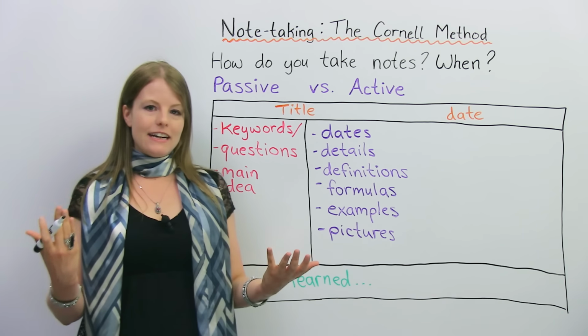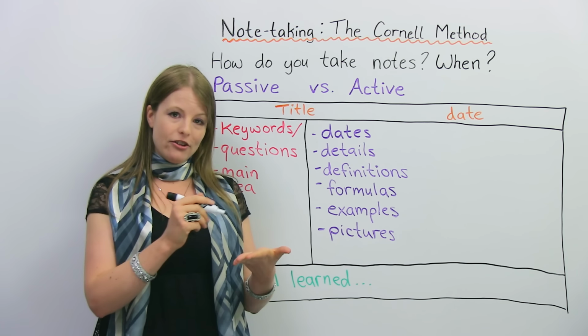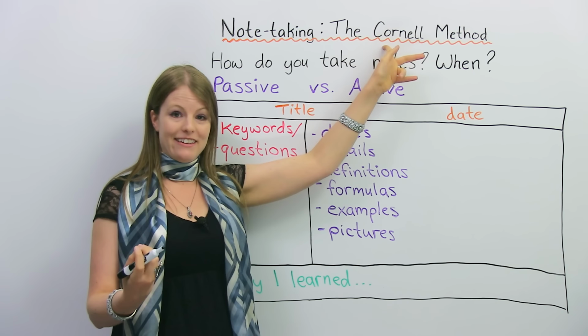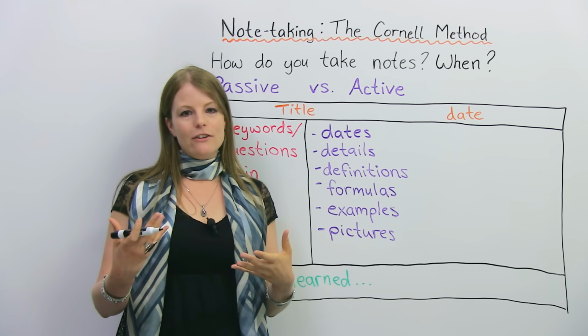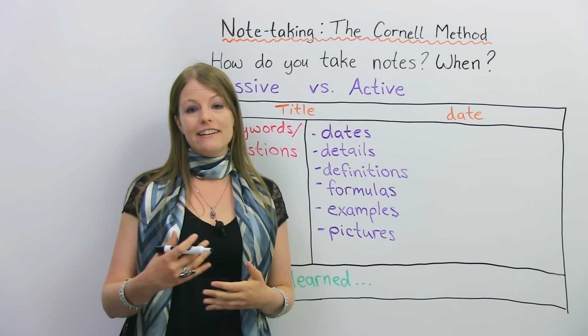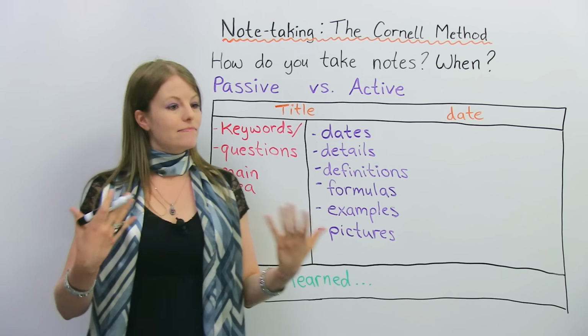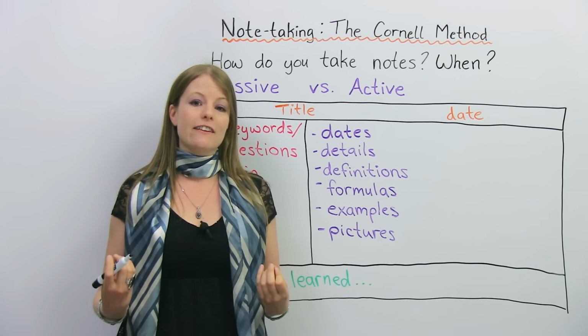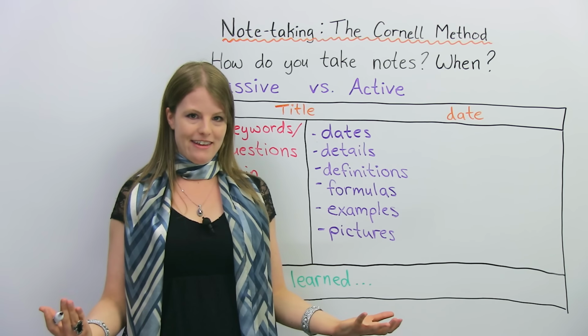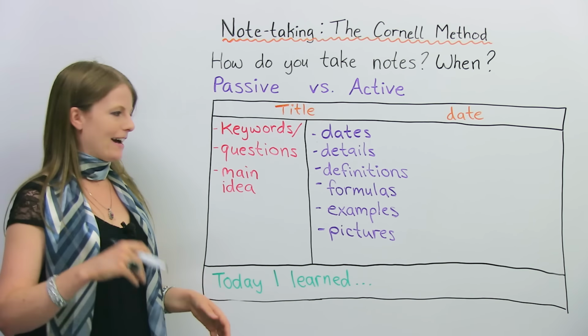So today I'm going to teach you a way to take notes by hand using what is called the Cornell Method. This method was developed at Cornell University, and a lot of universities actually encourage students to use this method because it is very good. So what is the Cornell Method? Okay, well, I'm glad you asked.